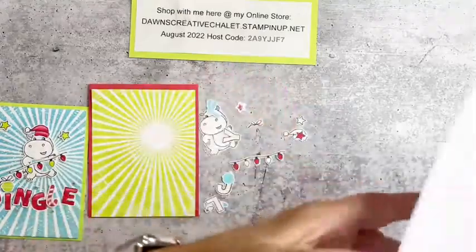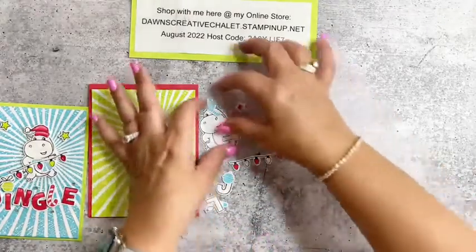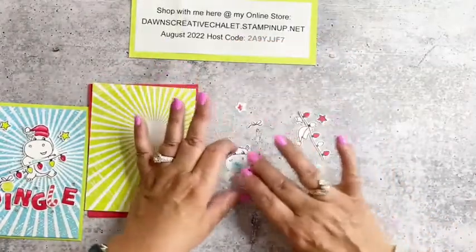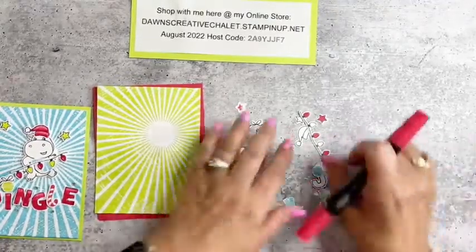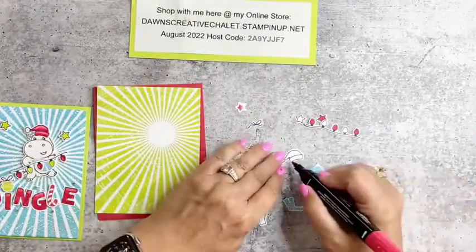I colored half of it because once again, I'm a slow colorer and I didn't want you guys to get bored and just say, you know what, she's way out there, I'm leaving. Anyway, with that being said, I'm going to color the hat. And this is again Sweet Sorbet.